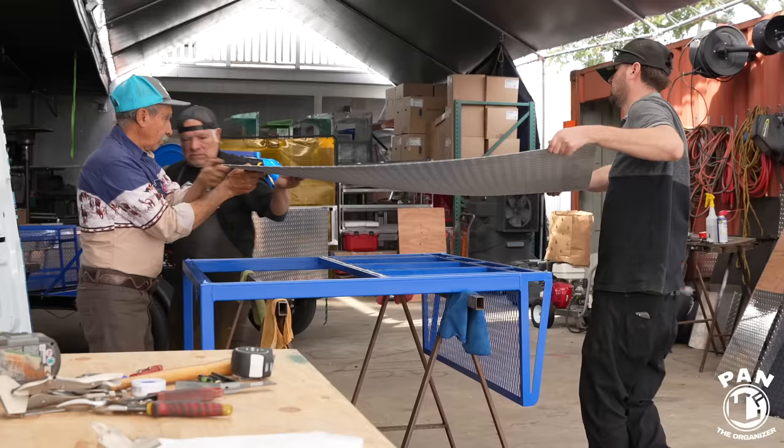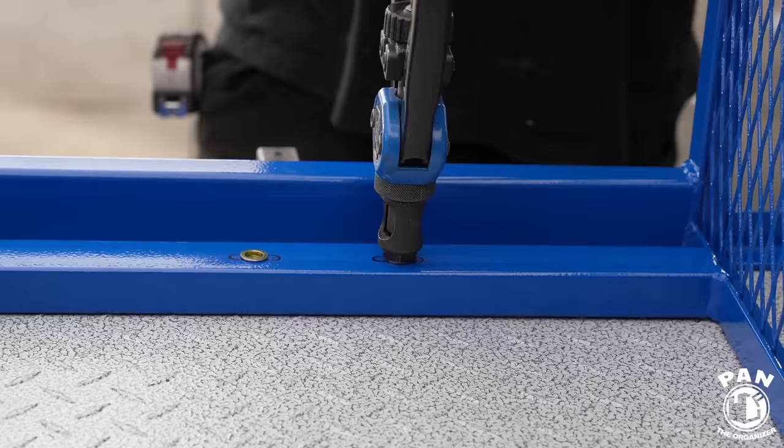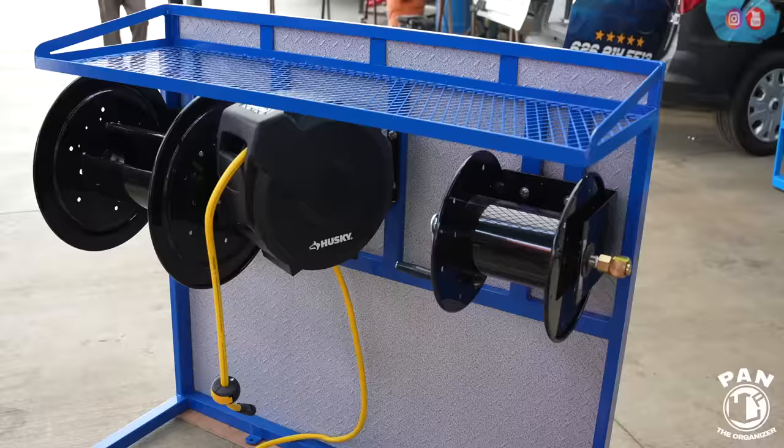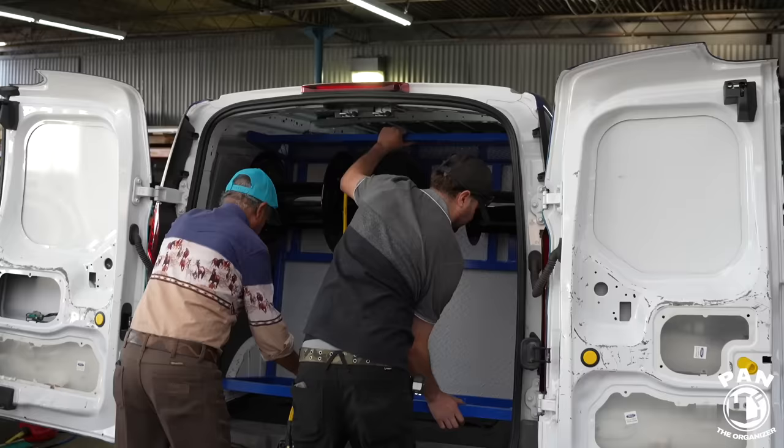The first thing you're gonna see me put in is gonna be the H2O combo frame. But before we get that in, I like to put a nice wall that divides the work frame and the water tank. Then from there, drill out the holes to get our reels mounted on top of the frame. Then from there, we move the H2O frame. We finesse it in the van. It usually takes about 2 people to get it in there.